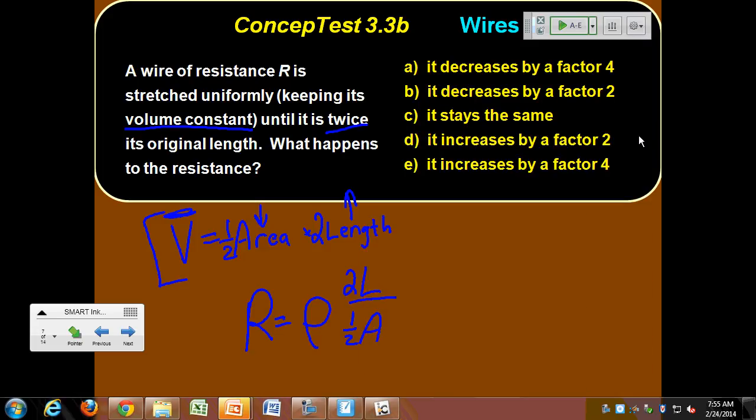So E. Why do y'all put B? Okay. Yeah, putting B just accounts for the increase in length. But because of this fact that you also have to decrease the area when the volume remains constant, the amount of metal remains constant, then B doesn't account for that decrease in area. So B is not the right answer.